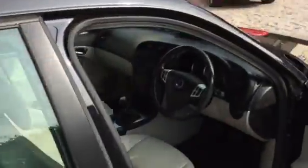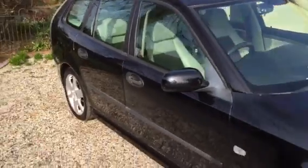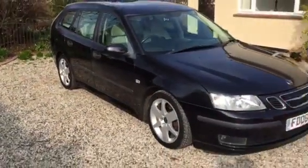So there you have it. There's my walk round of the Saab I have for sale.